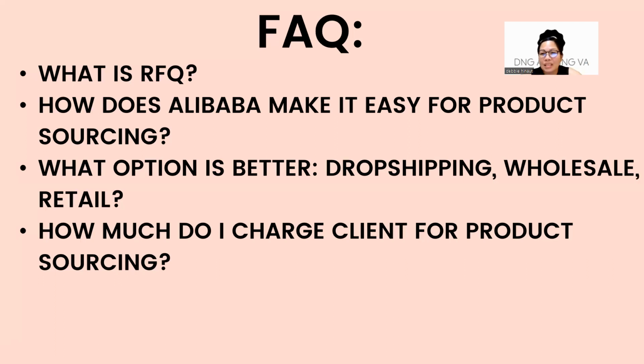So pag si client naman nag-suggest na ito yung fixed rate natin for this, halimbawa sabihin niya, can you do $500 for this, ganyan. So whatever extra work, kung wala sa scope of responsibility mo or sa job duties na nakalagay sa job description na pinag-usapan nyo, you can discuss it with the client. But then if you're really not confident to do the product sourcing and product research, you can charge, wag naman masyadong mababa.